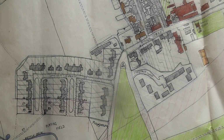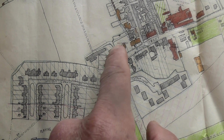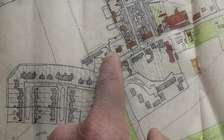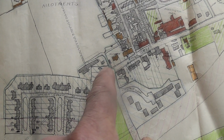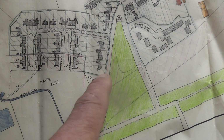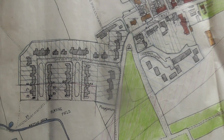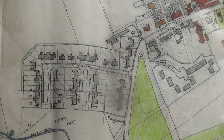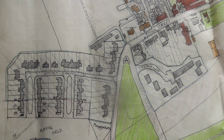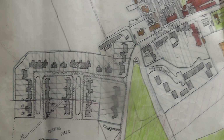When ICI bought the Wilton Estate in the 1940s, 1946-47, they built this Wilton Green Estate here, and they brought in the original senior members of staff to start building Wilton ICI, which at that time was just a greenfield site. There was nothing there at all.